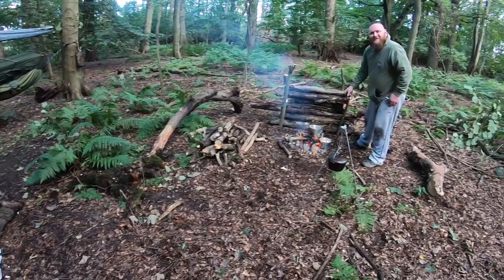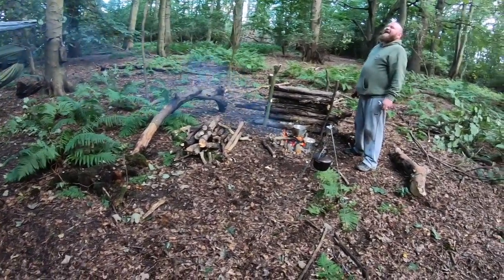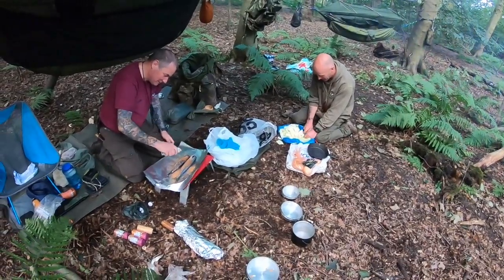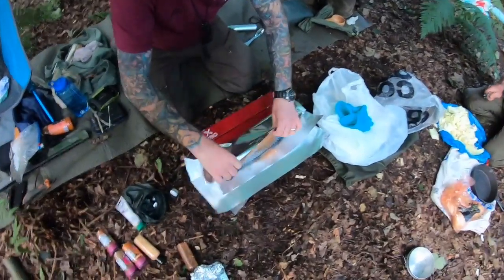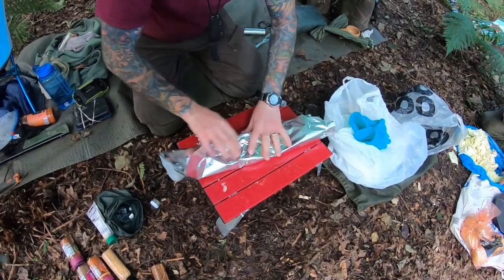Got it on gas mark 4. But you didn't burn your big pan. I'm not worried about me beard. Well, let's hope these all work out, are we? Alright, I'll come in.